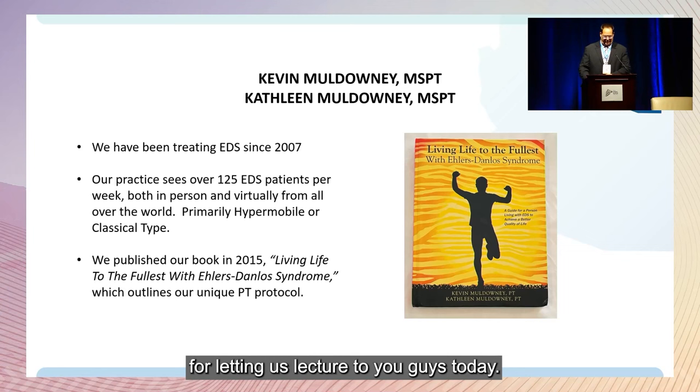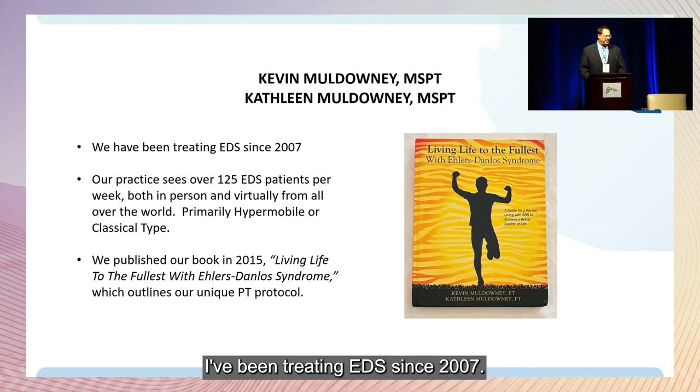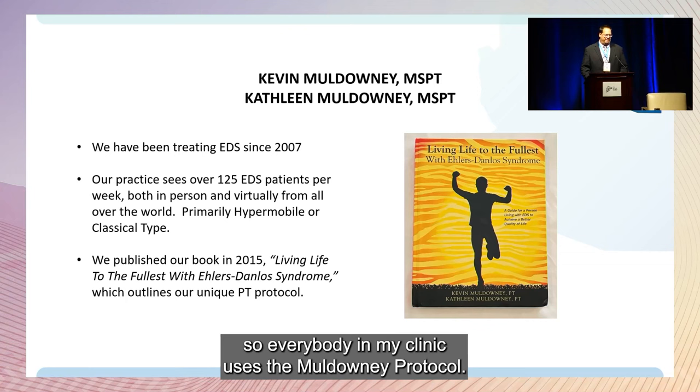My name is Kathleen Muldowney and my wife Kathleen. We are both physical therapists in Rhode Island. I can't see anybody whatsoever out there, so I'll assume you're here. I've been treating EDS since 2007. We have currently two practices in Rhode Island, and we treat about 125 EDS patients every week. So we are a huge EDS clinic. With that, we only have four therapists, so everybody in my clinic uses the Muldowney protocol.